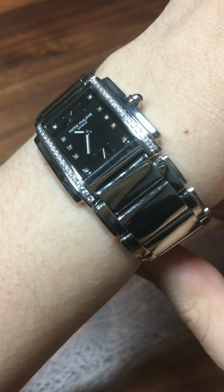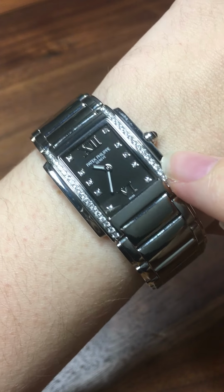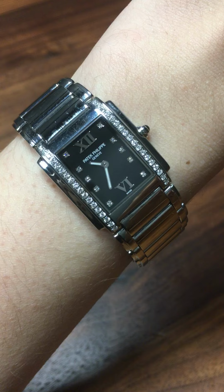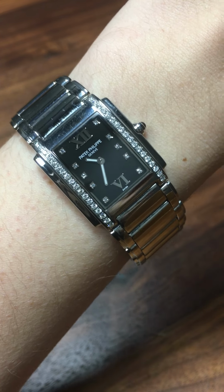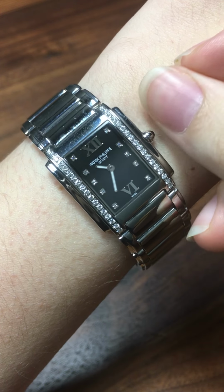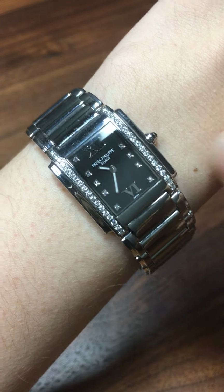seamless and very beautiful. It's also got these diamond stripes down each side of the case, which I think gives it this really neat detail. Instead of doing it all the way around, it really highlights the diamonds and how special they are, and then reflects the diamonds on the face in a line.